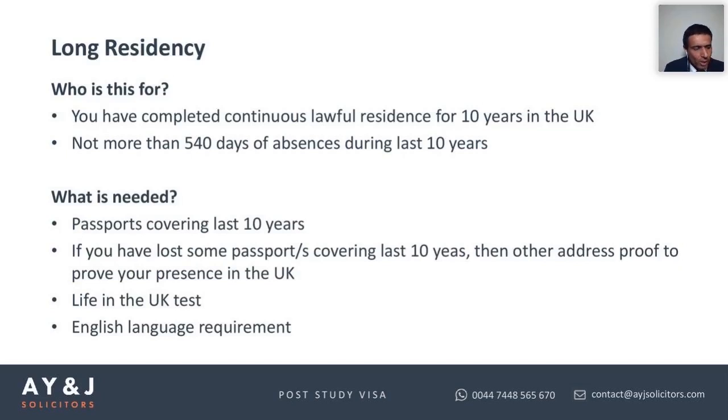So people don't know, right? Say you have lived in the UK between, let's say, 2005 to 2015. Then you left the UK and did not come back, but then you come back as a visitor. Even in 2020, you can apply for long residency, which is settlement, which is permanent residency, based on your continuous lawful residence which you spent between 2005 and 2015, right? So this is beautiful. As long as you can pick the period, which should be continuous, it cannot be a gap of 2 years here and 2 years there and 3 years there. It has to be continuous lawful residence.